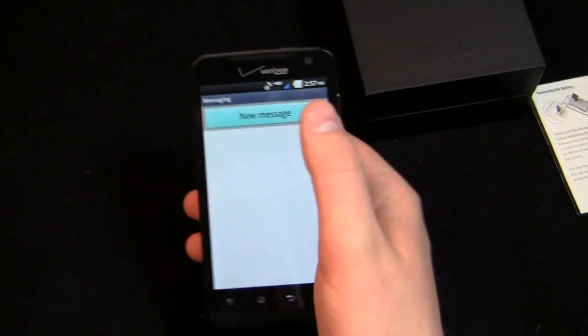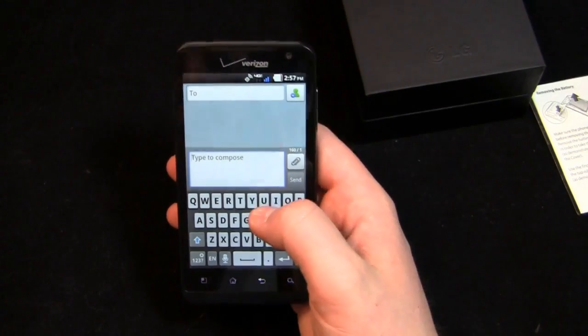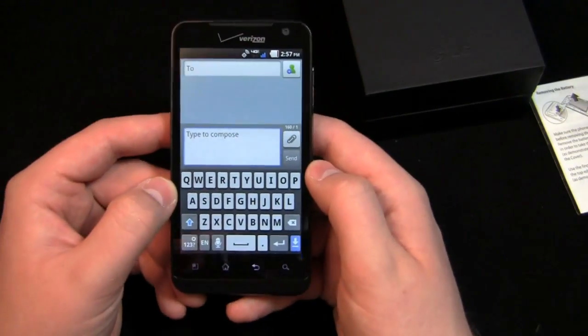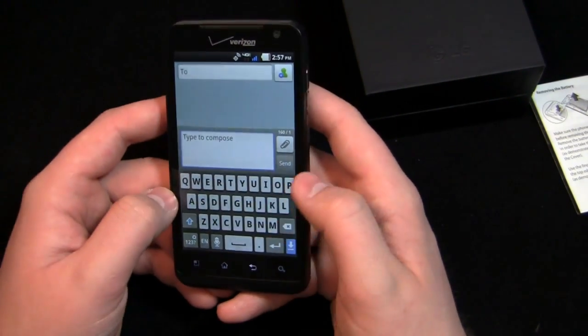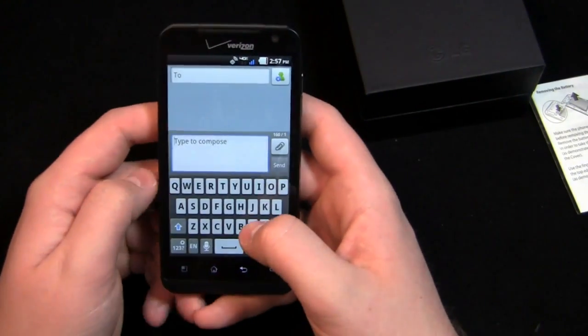And let's go into messaging real quick and go to a new message. And so you can see the keyboards that come with it. It comes with LG's keyboard and comes with Swype. And LG's keyboard, I'm not a huge fan of. I wouldn't say it's the worst. Well, maybe it's probably the worst on-screen keyboard I've used.